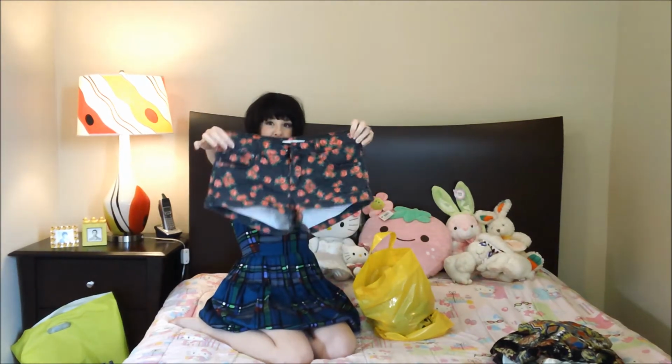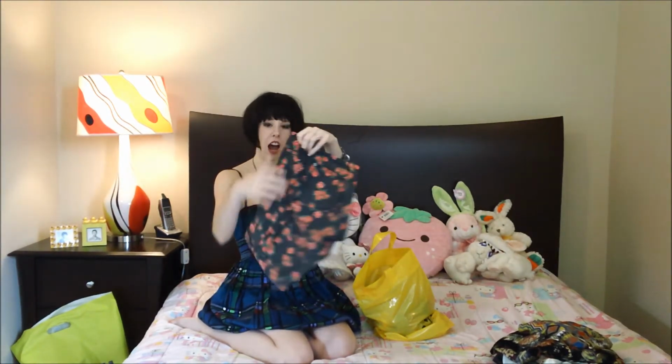And these jeans, or well, shorts, whatever, fit me perfectly at the store, but then when I got home, now they're too big. I must have eaten something before I tried them on. Had like a food baby in there. It's so cute. I just love this idea of floral print on shorts. So cool. Still looks pretty good even though it's a little bit big.